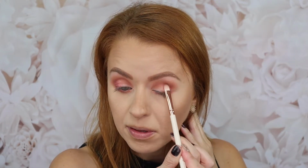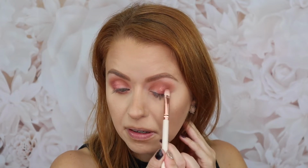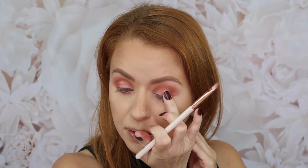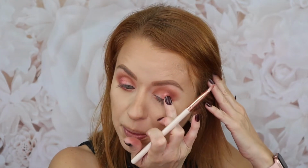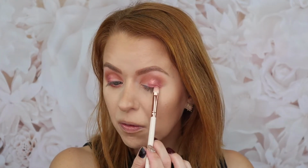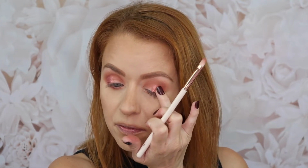Now on the other side, I'm going to try using a damp brush. Definitely think it's better applied with the finger, unless maybe I wet my brush a little too much, but I blend it out better with my finger. You get more of the foiled look when you go in with a damp brush, but I just felt like this was easier blended out using my fingers. So just do whatever is more comfortable for you.